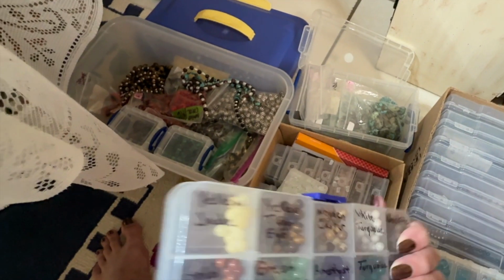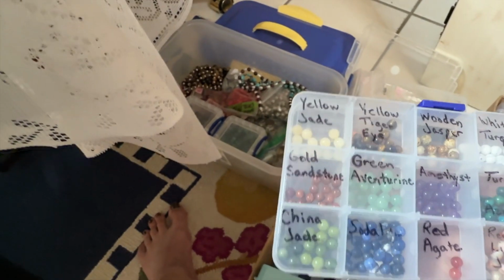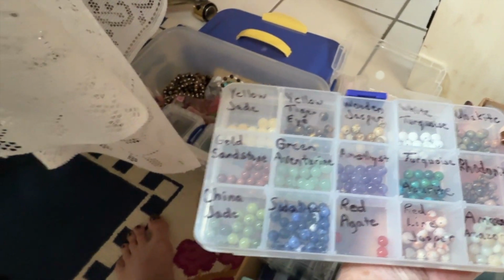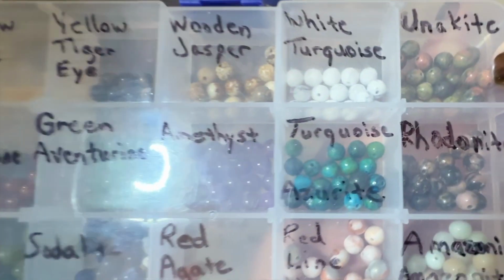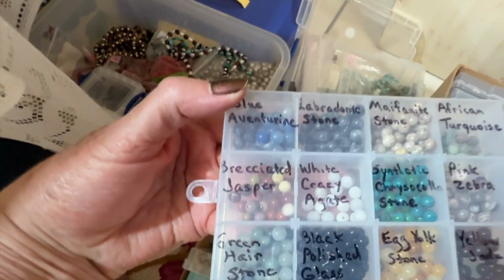But I wrote on the back what they are, like yellow jade, yellow tiger eye, wooden jasper, white turquoise, unakite, gold sandstone, green aventurine, amethyst, turquoise, azurite, rhodonite, china jade, sodalite, red agate, red line jasper, and amazonite. I also love amazonite. It's kind of got a blue tint to it. Really, really pretty. So there's that box, and then this one has a little bit different stuff.